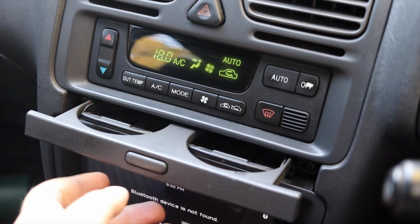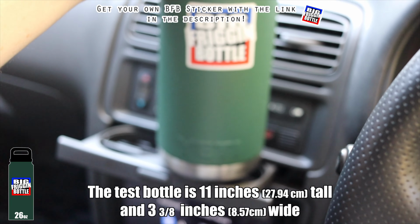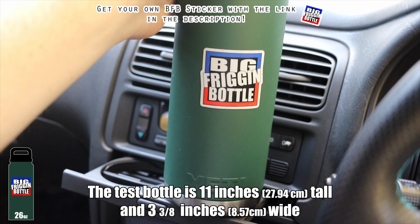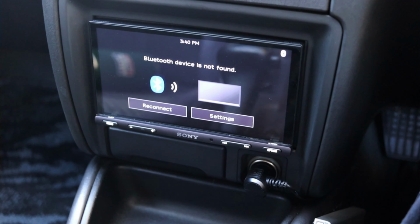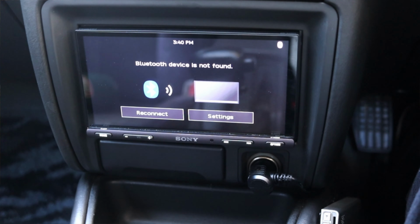Then I do have 2 pop-out cup holders, so we'll do a big friggin' bottle test. And yeah, it fails. I don't even know why I try these days, but here it is. Down below that, the radio has since been changed out because most radios from the 90s, even in Japan, were not that good, and they don't keep up with modern tech, so James swapped it out.